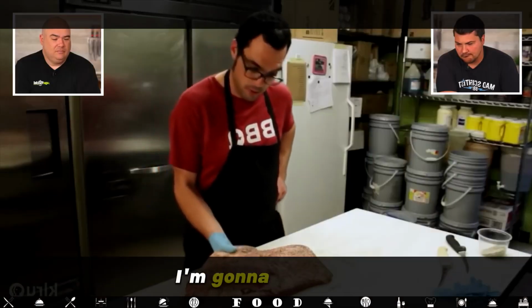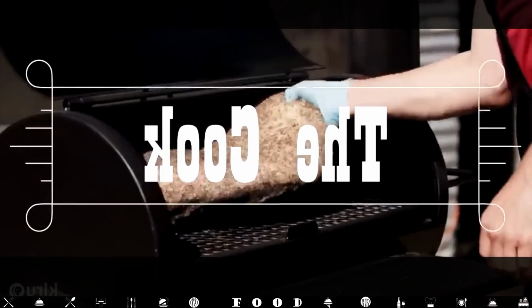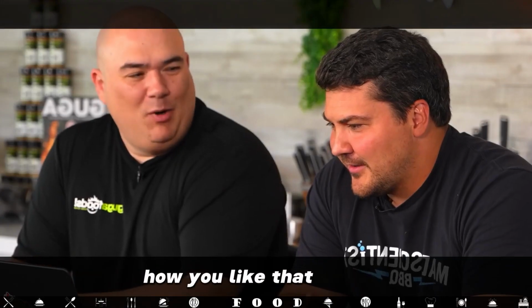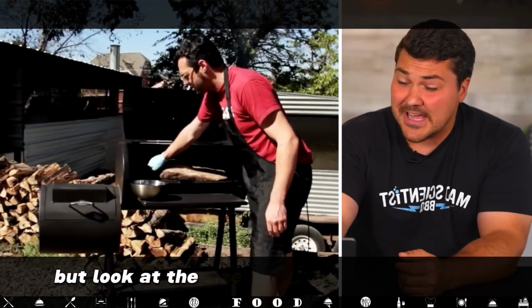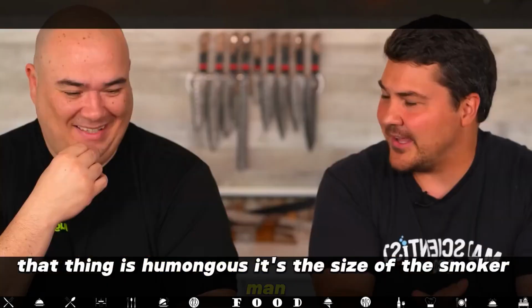Cooker's hot, I'm gonna put it on. So I'm putting the brisket on right now. We got a firebox on this side. How you like that smoker? He's not using that at the restaurant, but that is an old country Pecos, and I had a similar smoker, but look at the size of that brisket on there. That thing is humongous. It's the size of the smoker, man.